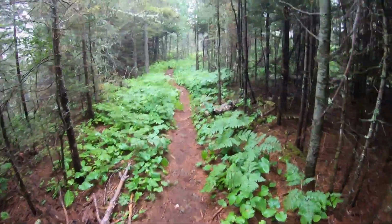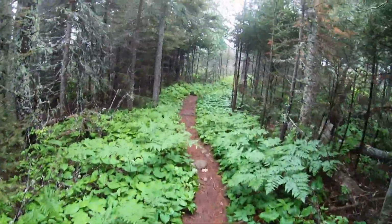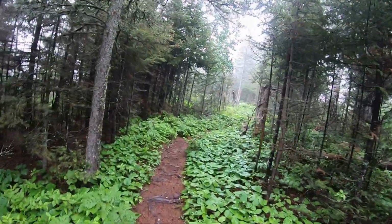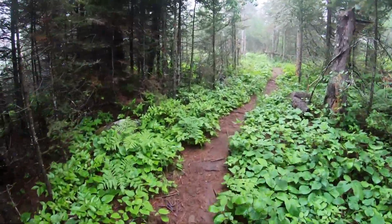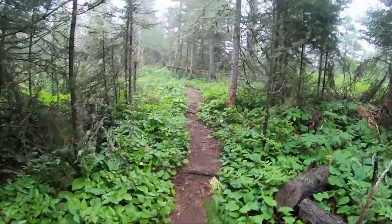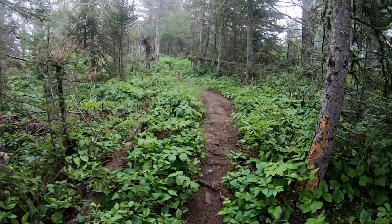We got a vista coming up right here, so I'm gonna just leave the camera on. Again, it's so daggum foggy that you can't really see anything. I guess we're not gonna go out there. Maybe up here.